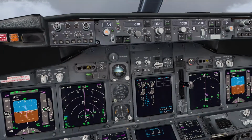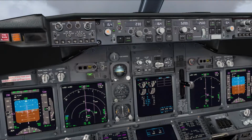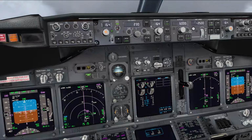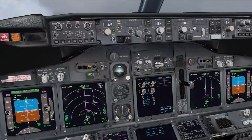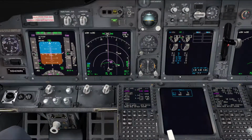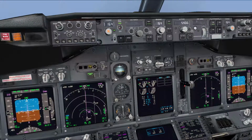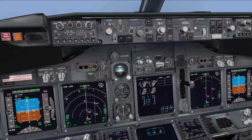477, that's the direct Susan, and it looks like 3,400 above us for Susan. FedEx 477, I can get you a lower altitude if that would be better for you. FedEx 477, negative, we'd have to get to the northwest, we're closer to Susan. Roger, I understand.